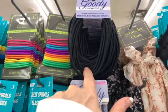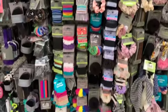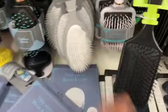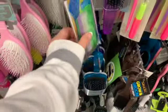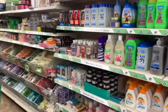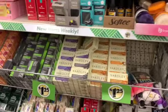And we have the goodies for thick hair. I think these gray brushes might possibly be new. We also have the white ones, the little mirrors, the 12 pack of combs. And they're all kind of small. Let's see what else we can find down the aisle. It's pretty quiet in here today.